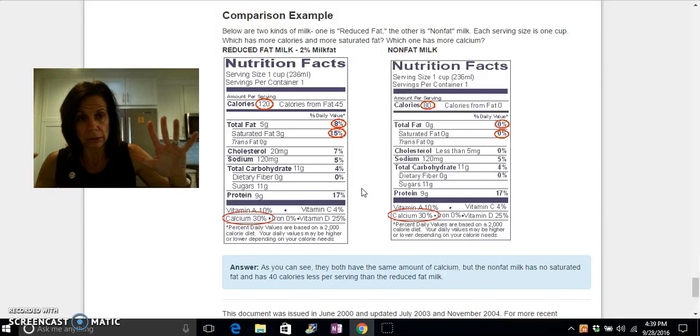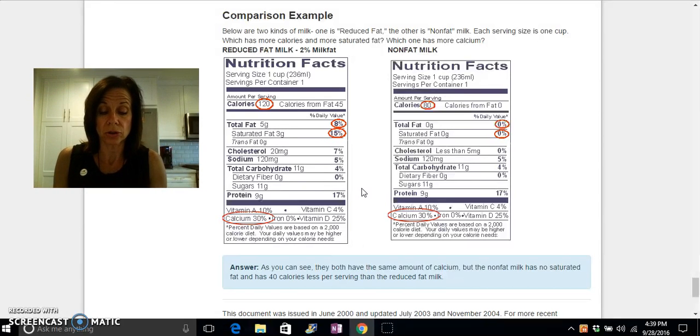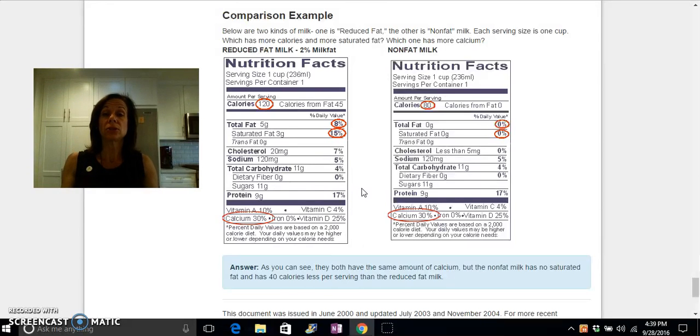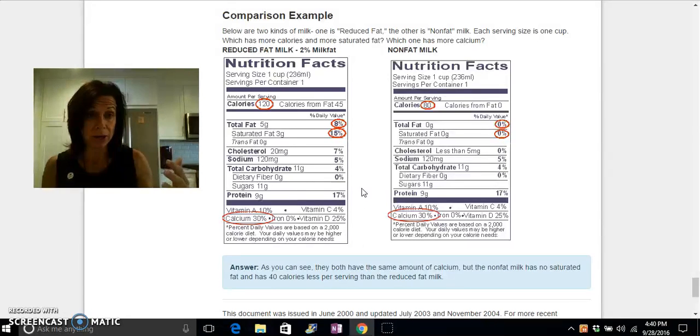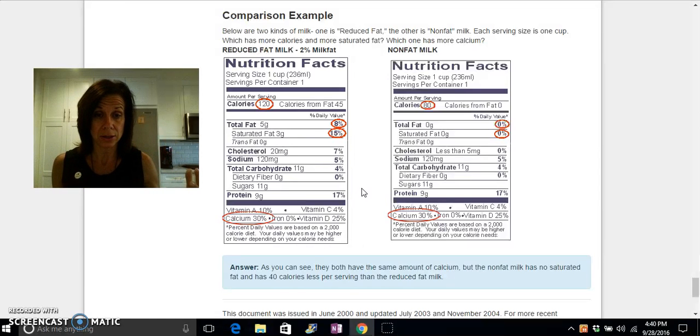Whoa, sugar! Okay, so what is the sugar? The sugar is lactose. Lactose is a naturally occurring sugar in milk. It's not added sugar. It's not an added sweetener, unlike vanilla creamers or that kind of thing that have added sweetener. This is a naturally occurring sugar inside of the milk. It just happens. So it is better for us, unless of course you have a lactose intolerance, but it is better for us than having any sort of added sugar.